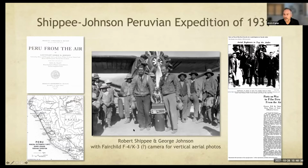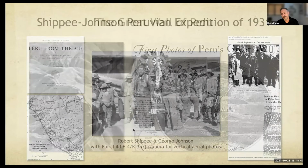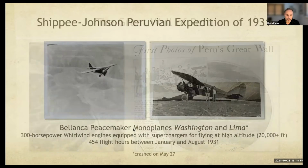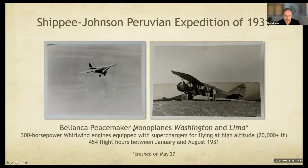And this expedition was heavily covered in the United States in those days, particularly because their team rediscovered, of course, the locals knew about it, but rediscovered the Great Wall of Peru, not the Great Wall of China, and documented it. But they also took other pictures, and I will come to that.